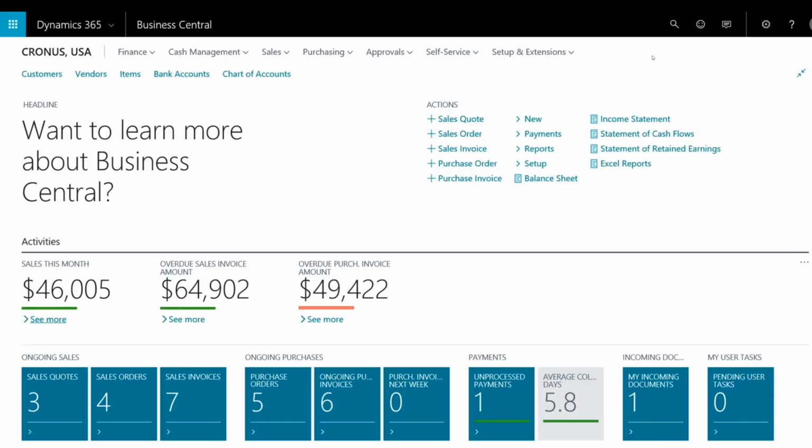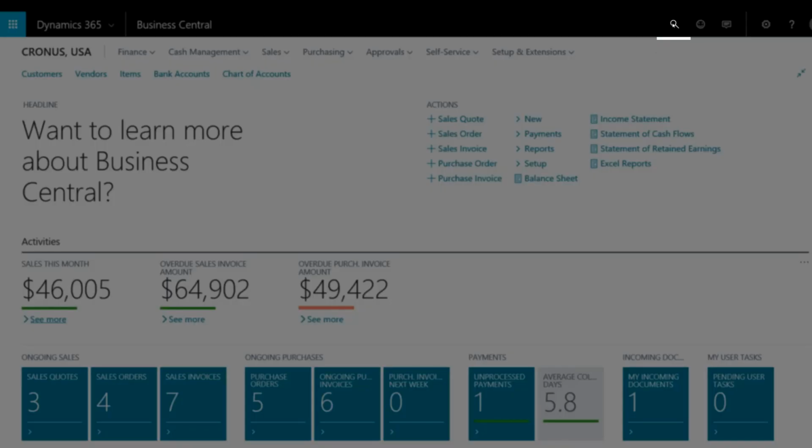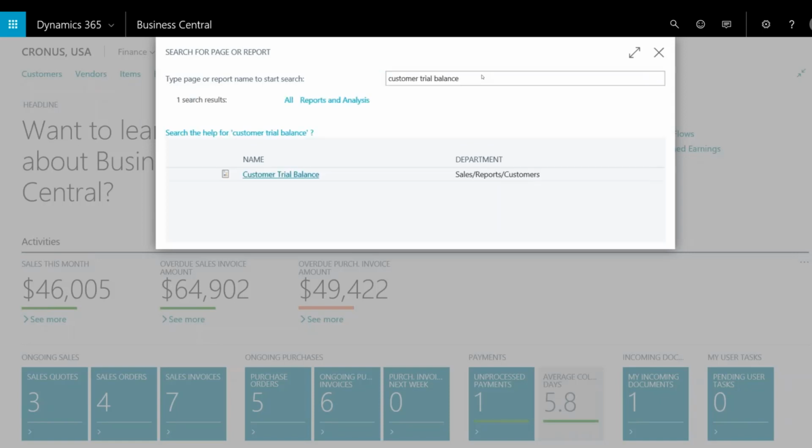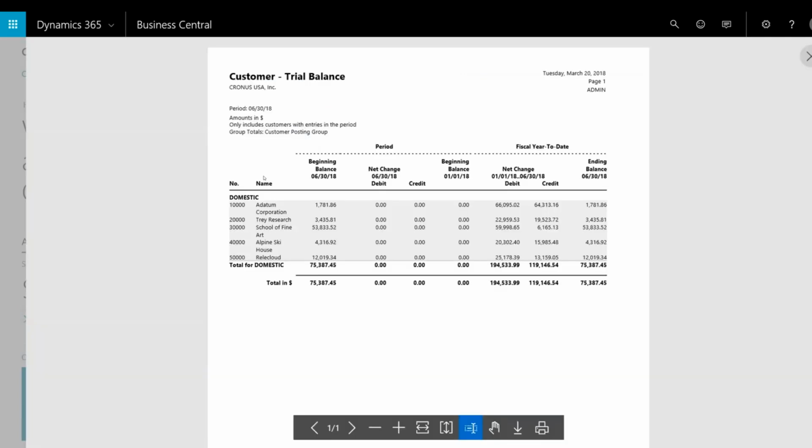Okay, one more thing I want to show is the search functionality. This is really powerful, really smart search capability. Let's say I want to print a customer trial balance, and I can't remember where to go to do that. I can just go in here and type in customer trial balance. It'll pull up everything close to that. I can click on it, and it takes me right into the trial balance. So right from the search feature, I can execute and go into screens.